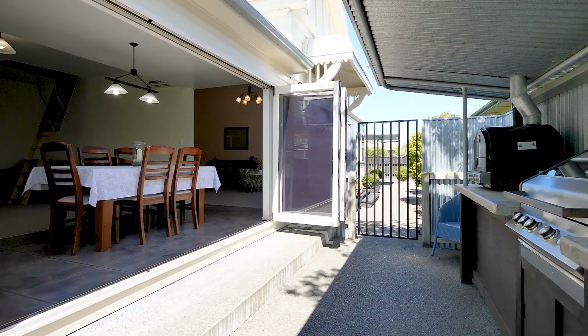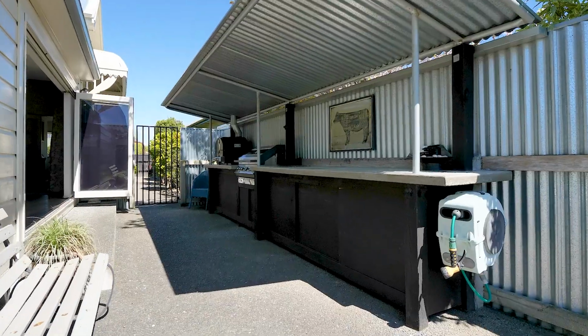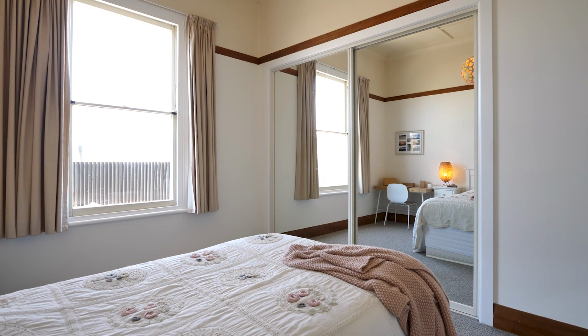With effortless indoor-outdoor flow through bifolds to an entertainer's mecca, with built-in pizza oven, smoker, barbecue, fridge and hob.